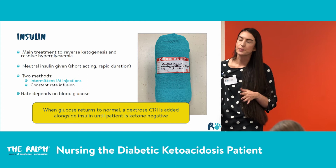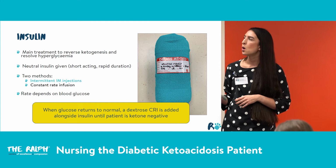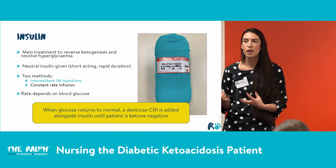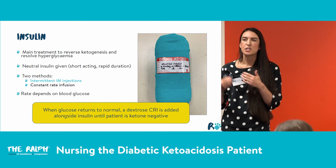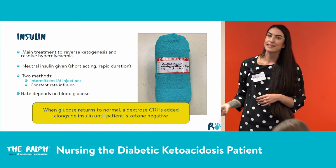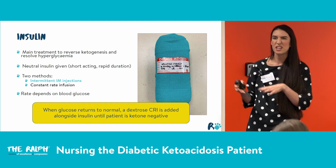So what this means is we have to give it either as a constant rate infusion continually to these patients or as intermittent injections intramuscularly. You can use either. The CRI method is generally what we go for because we have a bit more control over it, whereas with the intermittent IM injections, we don't have as much ability to titrate the dose as closely. If you're giving a CRI, you make it up in a drip bag. It's light sensitive, so you need to wrap it, and it also binds to plastic. So when you're making it up and you're flushing the line through, you need to get rid of about 50 mils of your fluid out of the end so that you've had room to coat the whole giving set with the insulin solution before you give it to your patient.